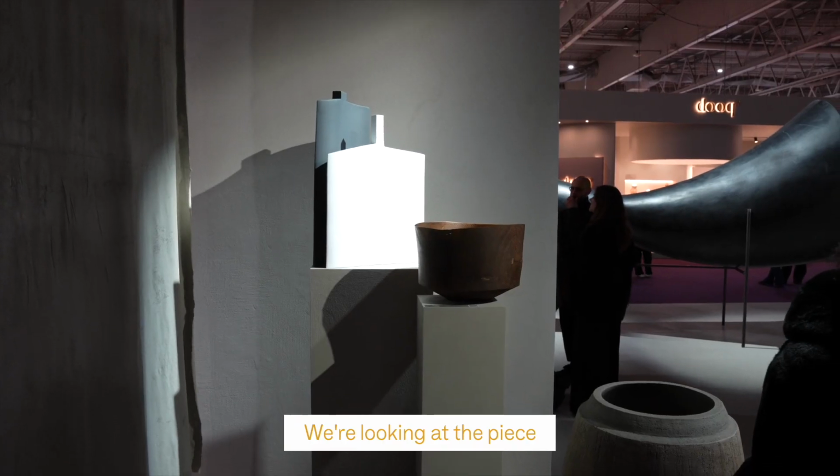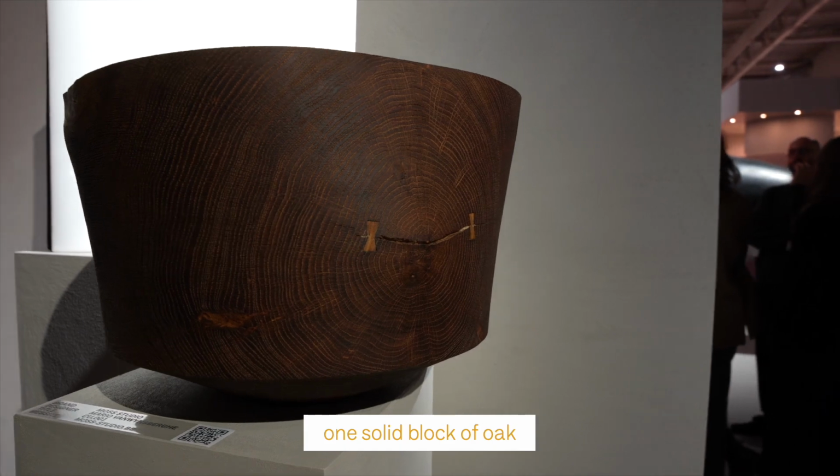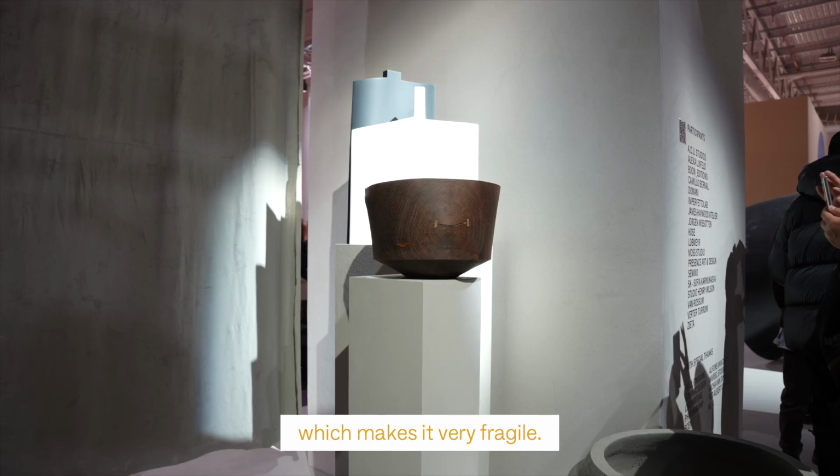We're looking at a piece of a young designer. This piece is carved out of one solid block of oak. He's taking out to the bare minimum, which makes it very fragile.